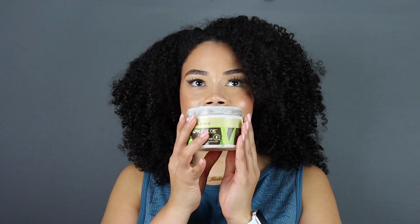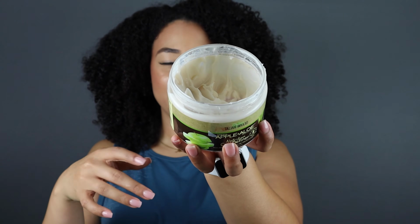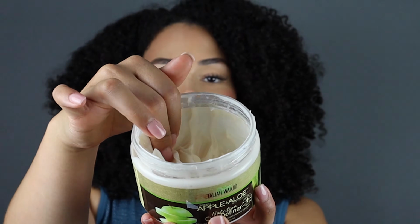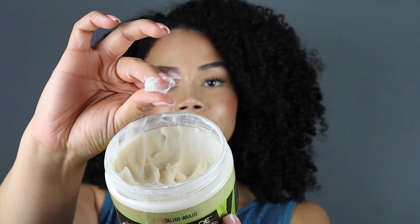I would say a green apple candle, but that doesn't make sense. But it smells really good. It smells like a very calm tropical scent, if that makes sense. Okay, so enough with the scents. This is what I have left of the product, so please don't judge. I've used a good amount of this product. I wanted to show you the consistency of the product.